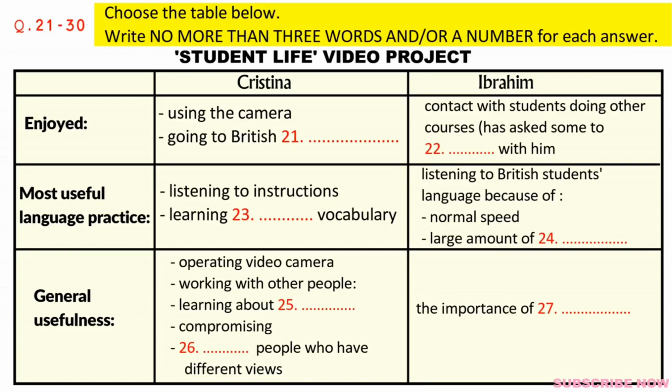Well, we've talked a little bit about enjoyment and about language practice. Were there any other benefits? What else did you feel you'd learned from the project? Was it useful in other ways? Yes, well, firstly, I learned how to use a video camera, and also I think I really learned a lot about working together with other people. I've never done anything with a group before, and we had to find ways of cooperating, and compromising, and sometimes persuading people when they don't agree with you. Yes, that is a very useful experience, I know.